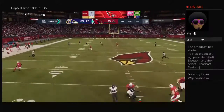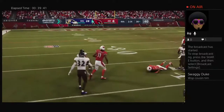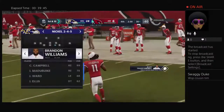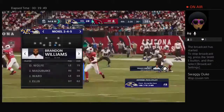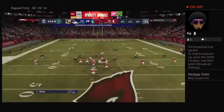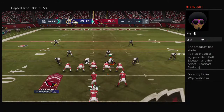Out to his left. Throw left side complete. It's Fitzgerald. And he's going to be taken down with the first down at the Ravens' 38-yard line. That one good for 26 and a first down. So in Raven territory now. Here's a 1st and 10 at the 38.